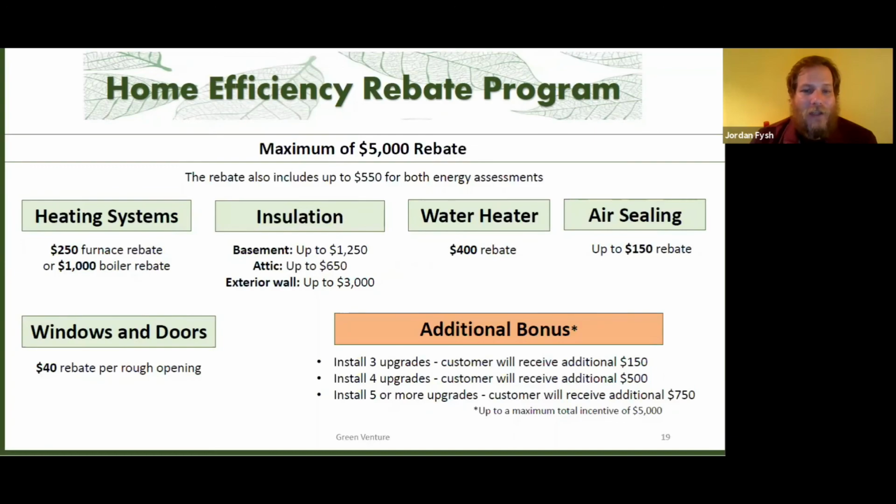And then insulation, up to $1,250 for the basement, $650 for the attic, and up to $3,000 for exterior walls. Now these are for putting in quite a bit of insulation, but if we're looking to get our house to be as efficient as possible, that may be what it takes. $400 for water heaters and up to $150 for draft proofing and air sealing.